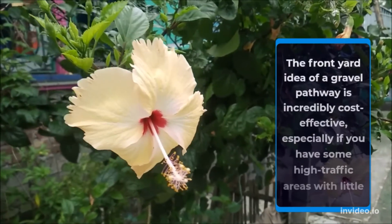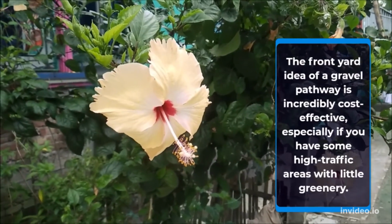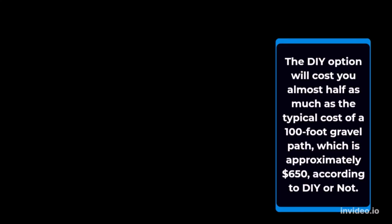Use gravel for a low-maintenance pathway. The front yard idea of a gravel pathway is incredibly cost-effective, especially if you have some high-traffic areas with little greenery. The DIY option will cost you almost half as much as the typical cost of a 100-foot gravel path, which is approximately $650, according to DIY or Not.